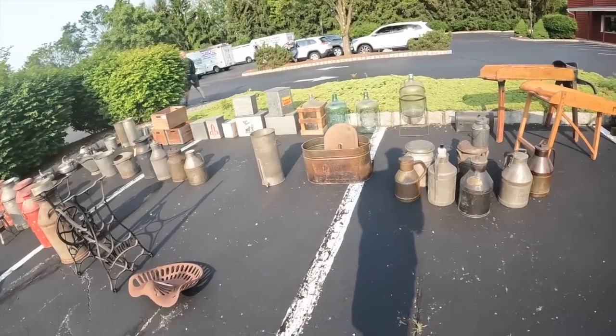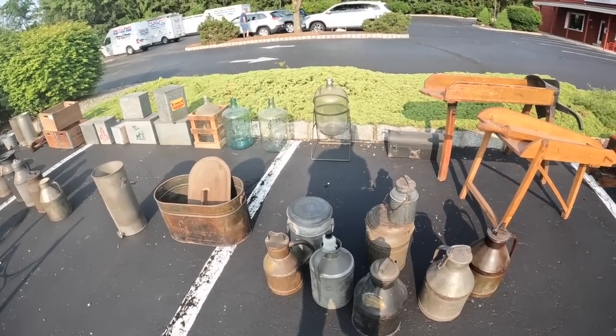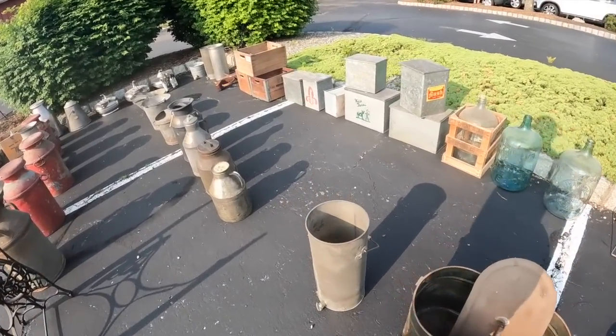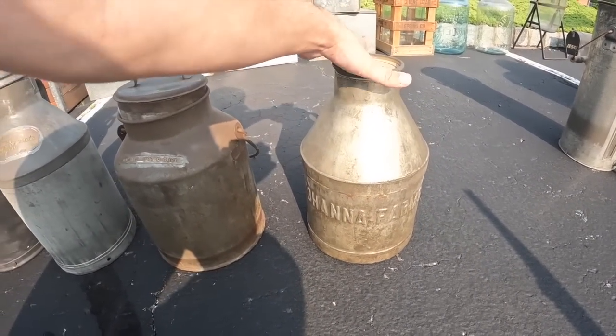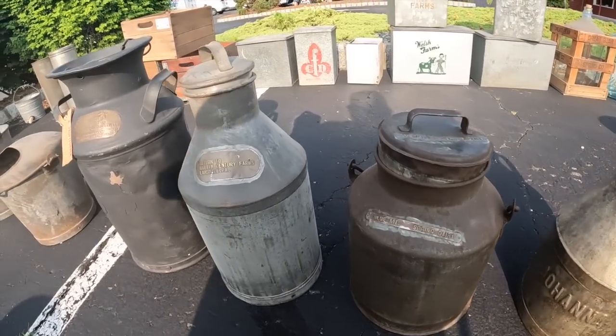Well, everyone, we're back for something really cool. It's a dairy auction. All dairy collector items. Some really cool milk cans, a lot of ones you don't really see too often. Johanna Farms. And you usually don't find them with the plates. In fact, I never see them with the plates.